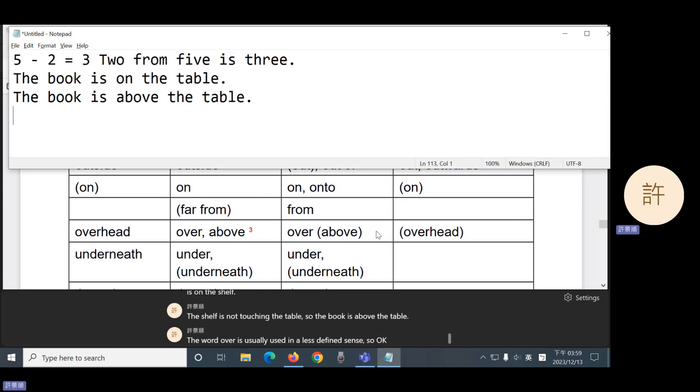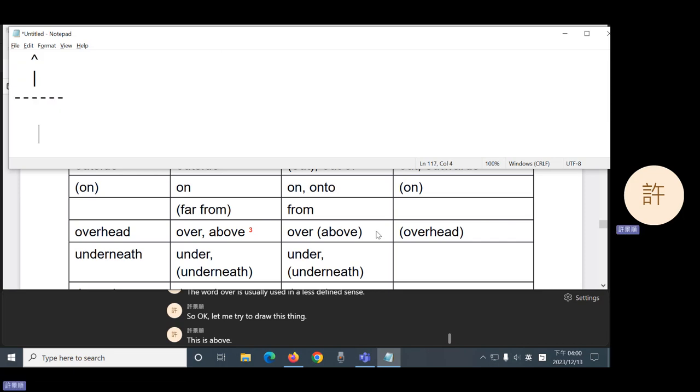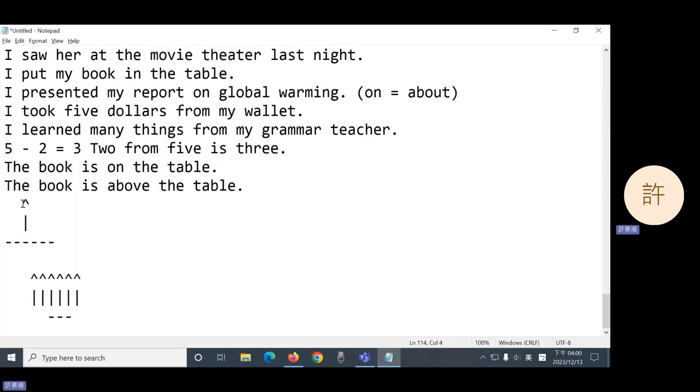So, okay, let me try to draw this thing. This is above. This is over. You'll notice that it's not always directly above. It is just somewhere higher and near whatever you're describing. Right? So directly above is above, but in a slightly wider range, we can use the word over.